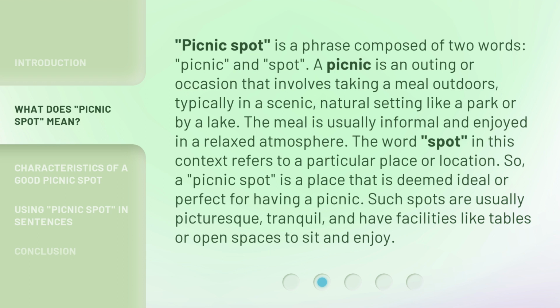The word spot in this context refers to a particular place or location. So, a picnic spot is a place that is deemed ideal or perfect for having a picnic. Such spots are usually picturesque, tranquil, and have facilities like tables or open spaces to sit and enjoy.